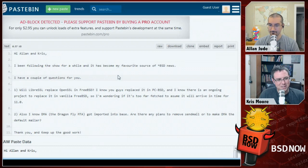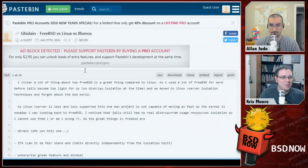Sounds like you've already done some of the hard work. He's got it in base now. We just need to turn other things off and strip things out. I don't know if there was anything else left to it, or if it was just a matter of switching a make.conf flag so that Sendmail no longer gets built by default and DMA does, and then it's still there for people that want it. No, it's neat. Okay, well, we'll keep an eye on that, of course. I'll be excited to see if that happens.